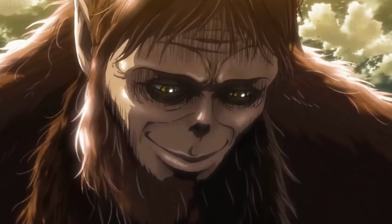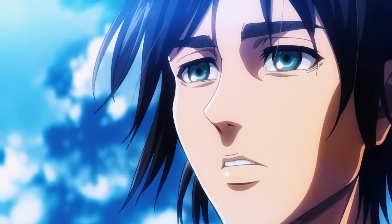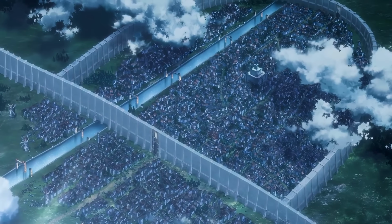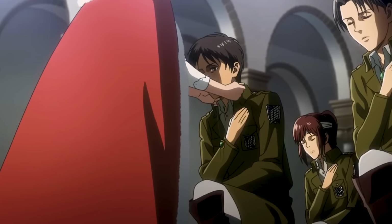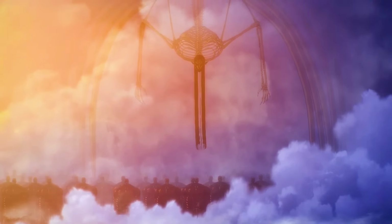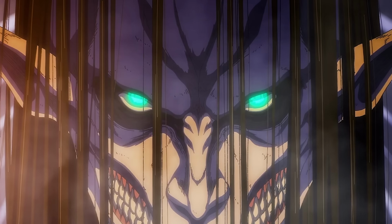These are 40 hidden details you definitely missed in Attack on Titan. If you paid very close attention during the awards ceremony when the scouts returned from Shuganshina, then you would have noticed that the medal that Historia gave Eren, combined with the buttons on her robe, actually resembles the exact same shape as Eren's founding Titan.